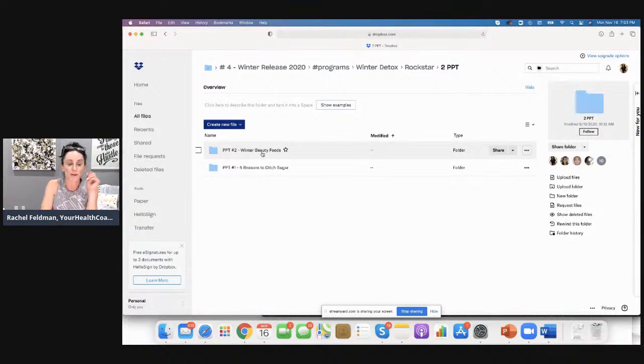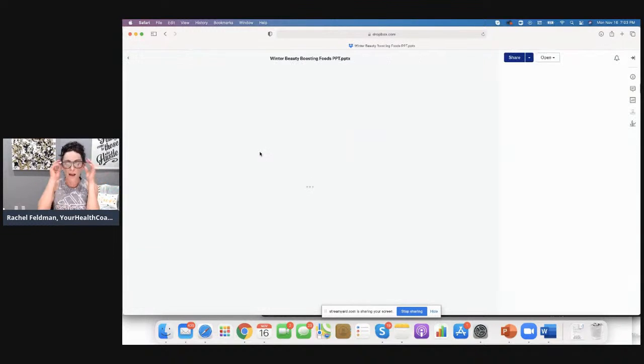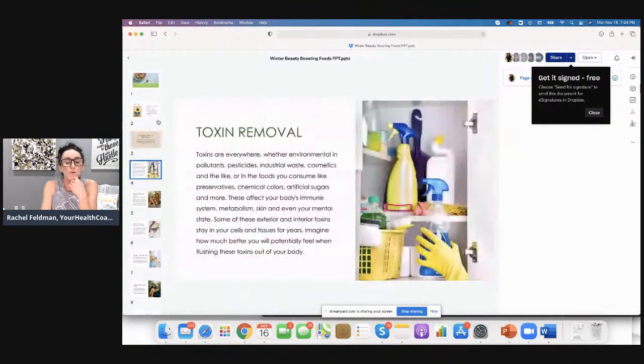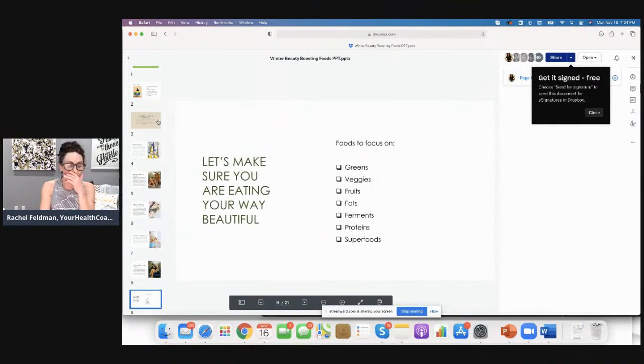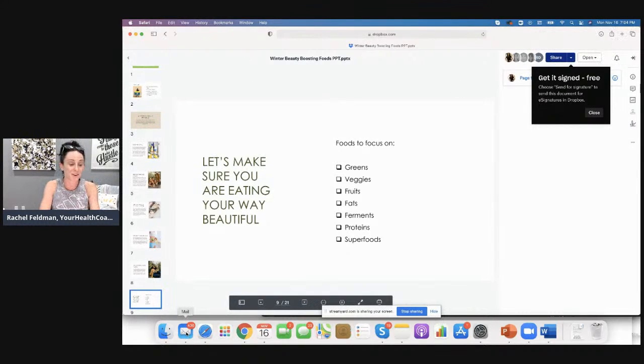You have these 2 PowerPoints. They are so beautiful, and we really thought of everything that your ideal client wants. They want beautiful skin, and they want to not go through the winter feeling exhausted and saggy. So we really wanted to hit on improving immune, and these different benefits of detoxing and supporting your system through the winter, which is more of a nourishing detox.